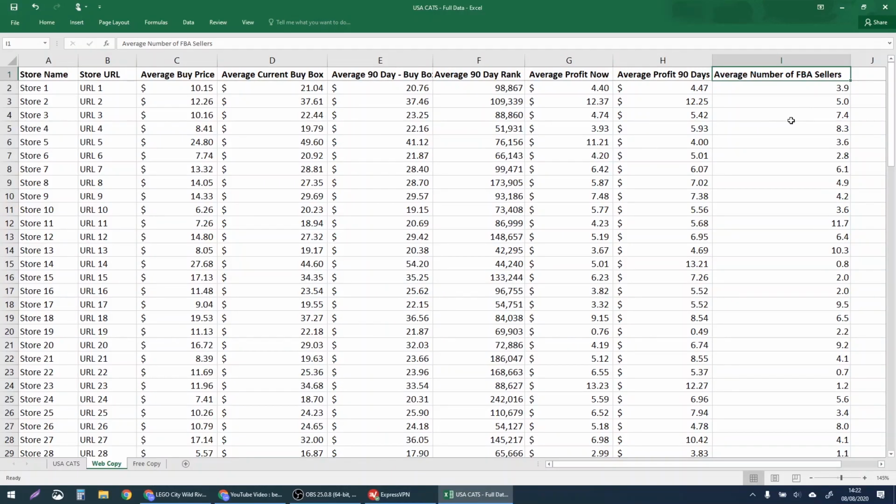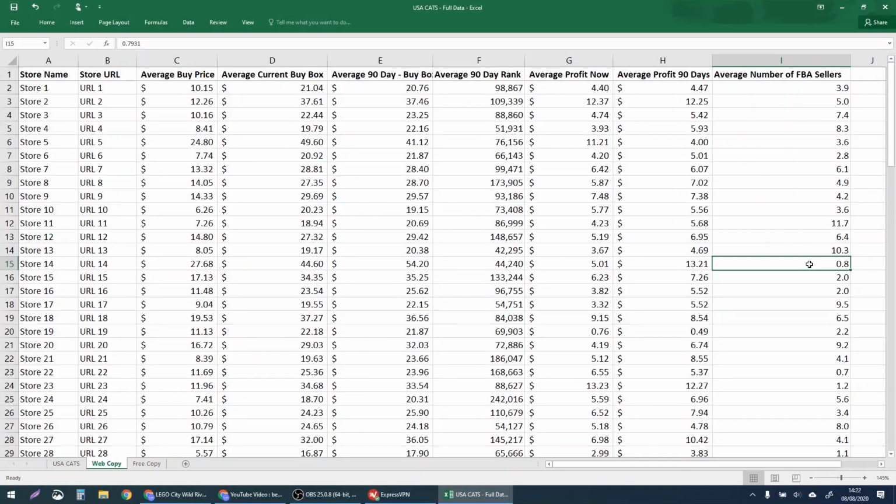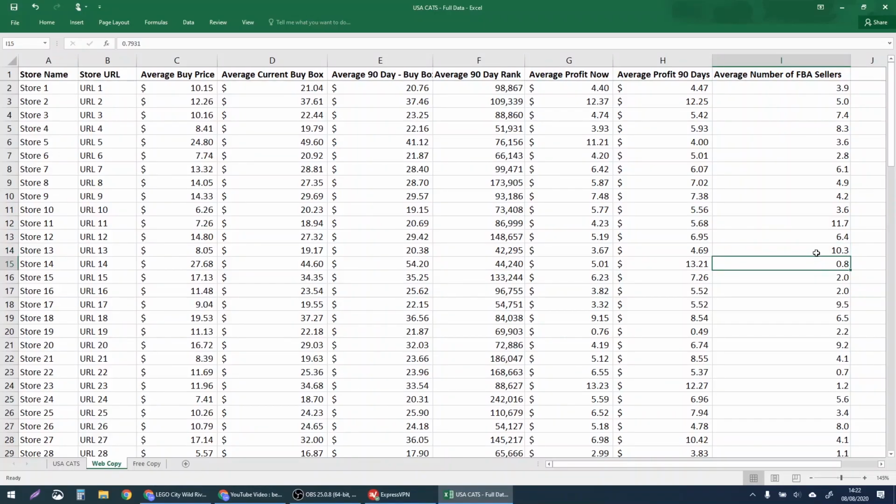If you look at even just the number of FBA sellers, and obviously we don't want too much competition, you can come down and spot right here, this supplier has on average 0.8 FBA sellers. That's incredible. That's nearly next to none. Some of them have got up over 10 FBA sellers on average. That means that a lot of FBA sellers are sourcing from those stores, so you might want to stay away. But this one has got 0.8 sellers on it.